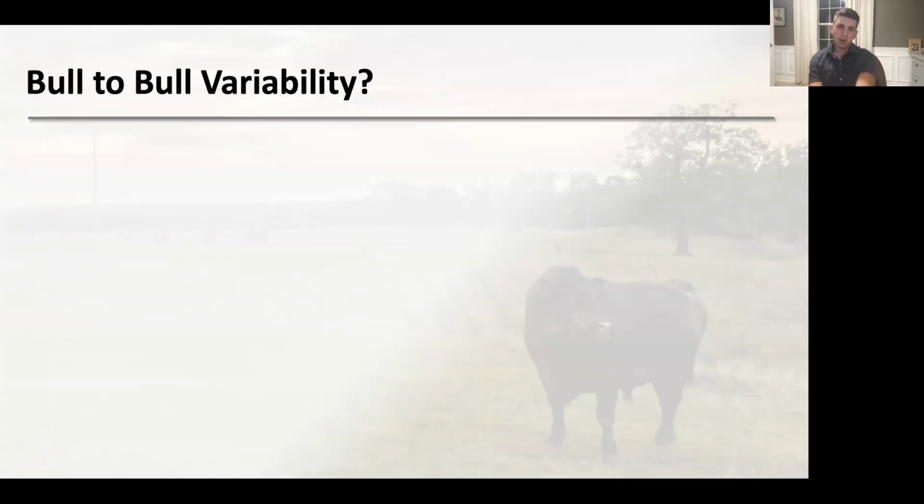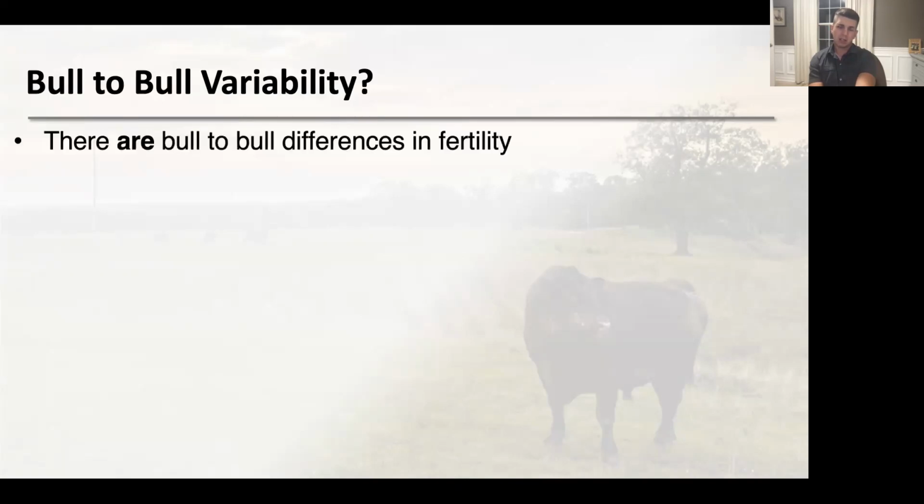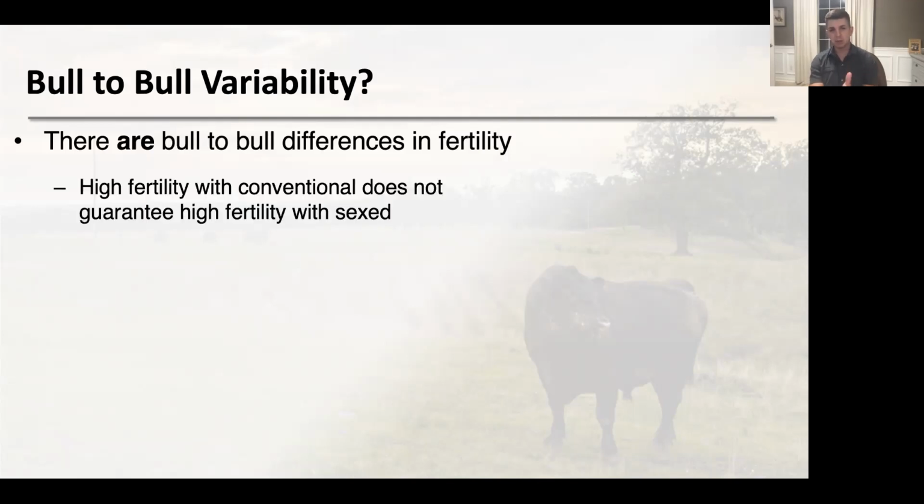The other question that's going to be hard to tackle today, but I do think it's important to note, is that there are multiple differences in fertility. We know that with conventional semen. Same is true with sex semen. But the wrench that gets thrown in all of this is just because a bull has high fertility with conventional semen, that's no guarantee that bull is going to be high fertility with sex sorted semen. And we don't have the best ways of really understanding which bulls are going to be highly fertile after their sperm cells have been sexed. So keep that in mind.